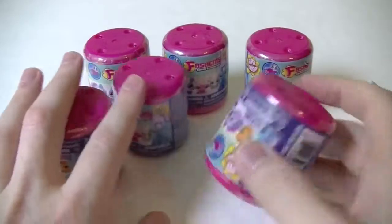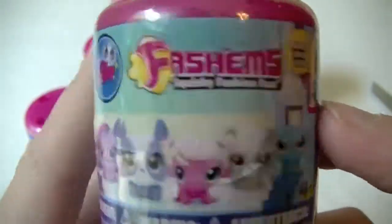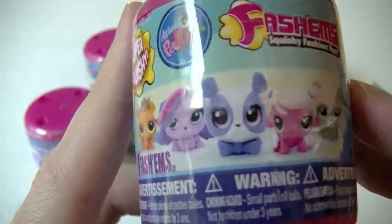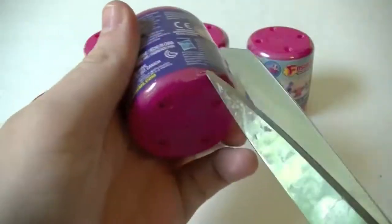Alrighty, so I have all six here ready to open. I'll go ahead and show you guys the ones on the front. Here's the ones that you can get. If I had to pick one, I don't know. Anyhow, I don't really care. They all look cute. Penny Ling. This one's Penny Ling, right? Alrighty, let's go ahead and get these open and let's see which ones I got.